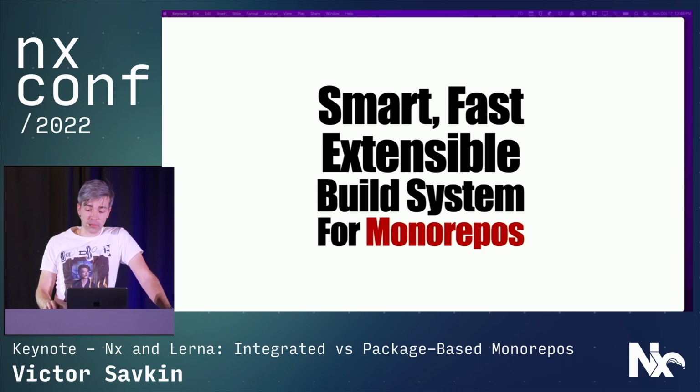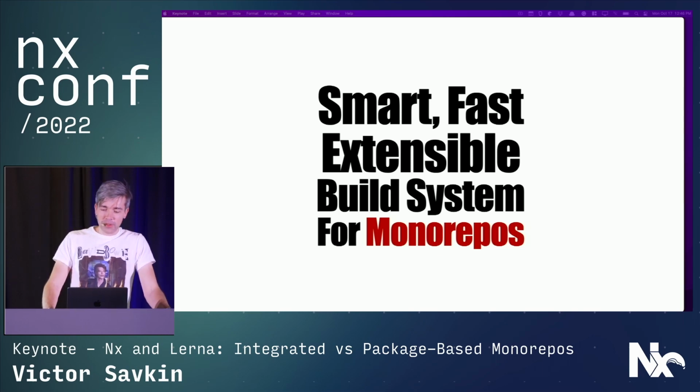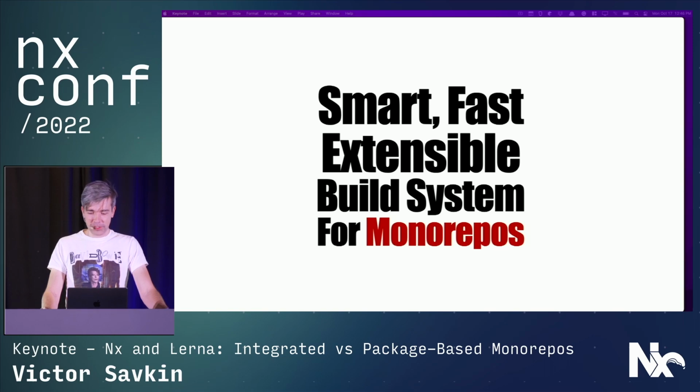And the word monorepo here is important, right? It's important for two reasons. First, a lot of folks who use Annex for the monorepo use case, whatever they think monorepo is, right? And the second reason why it's important is because it's poorly defined, it's ill-defined, right? So there are many ways to do monorepos. They have nothing to do with each other.